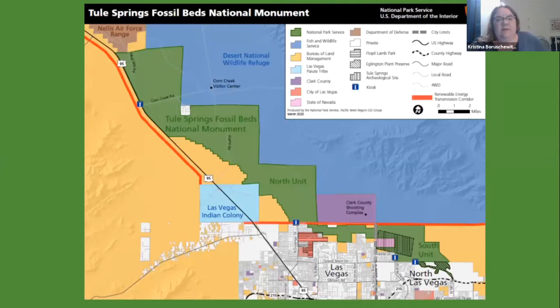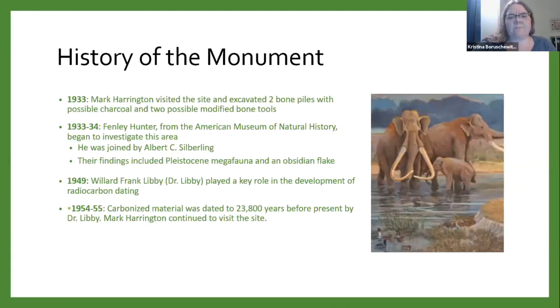Here's a quick map of the monument. The north unit is at the top. It's the biggest unit. It's surrounded by Nellis Air Force Base, BLM land, and the Desert National Wildlife Refuge. The south unit is where the big dig took place, and the section at the bottom where there's a hashtag, that's where the big dig was, and that's part of the National Register preservation list.